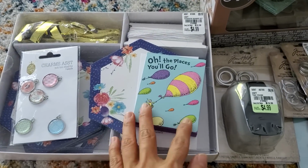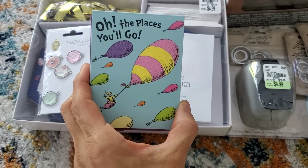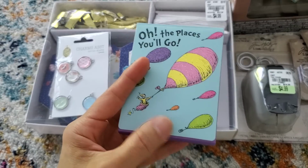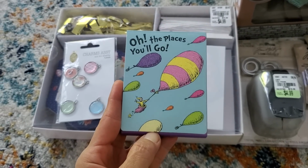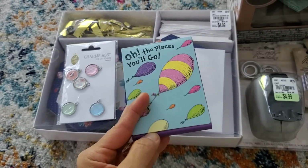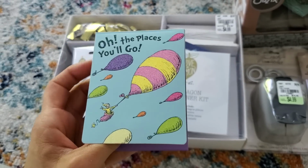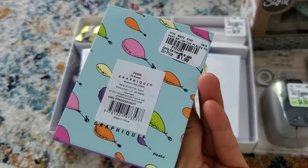But let me share with you, this was the only thing that I found that I liked from the Pasadena store. So actually, no, this was last week from the Glendora store, Oh, the Places You'll Go. And they did have some cross pen sets, but I resisted because I still have some from last year that I purchased to give away as gifts. Now, here's the SKU.